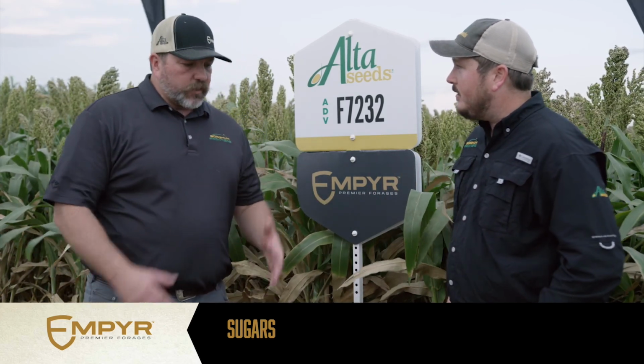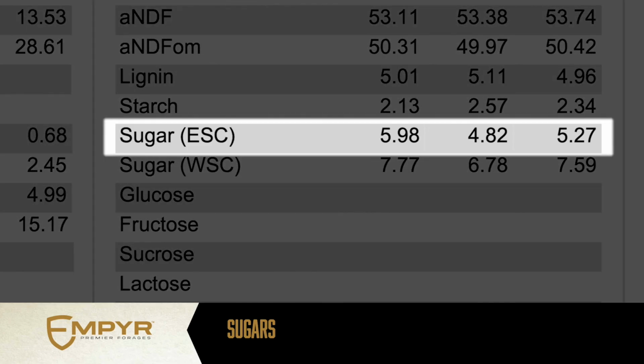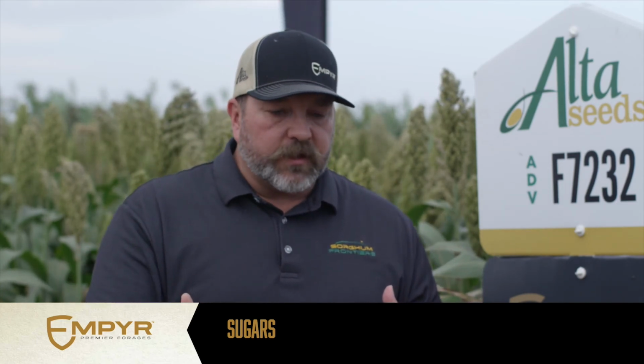Sure, absolutely. On that forage analysis, first of all, there's going to be one of 2 ways that it's represented. Either it's going to be represented as ethanol soluble carbohydrates, ESC, or it's going to be water-soluble carbohydrates, WSC. I prefer looking at the WSC. It's really what's more soluble. That's what's soluble in water, and that's what's going to be rapidly available for energy for those animals.